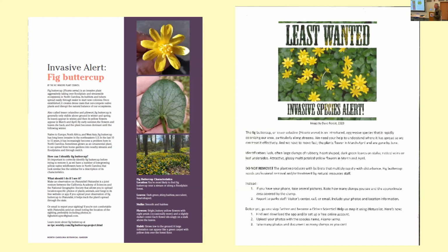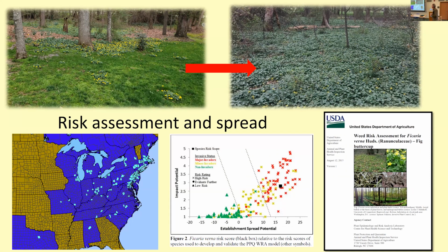This is upcoming. So we have a magazine here at the Botanical Garden. There's going to be a little article on this based on what's written on the Fig Buttercup site. But also there are other organizations around here that are cooperating with the North Carolina Invasive Plant Council and the Botanical Garden. This is a least wanted species alert from Duke Forest. Nature Conservancy is working with us. Triangle Land Conservancy, Eno River Association, Ellerbe Creek Watershed Association. A lot of different groups are working together locally to try and eradicate this plant, because we are still, I think, able to call it back and not let it get out of hand the way that Bradford pear and other things have.